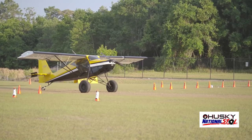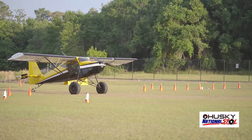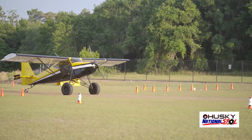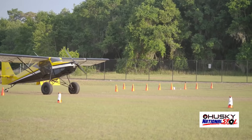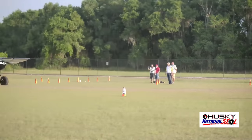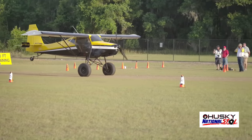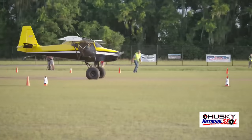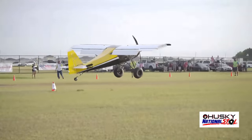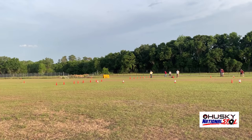Looks like we're going to try to get some of the light experimental aircraft off the line real quick. I just love how they stand that tail back up like that. They really stand the tail up, don't they?